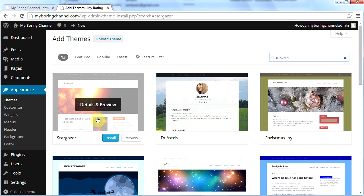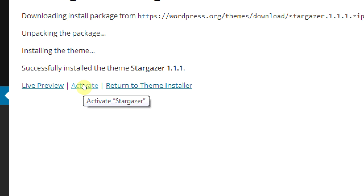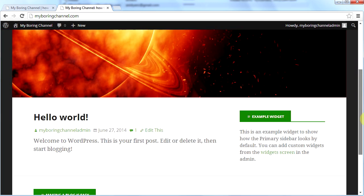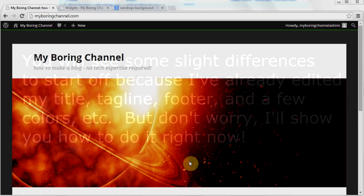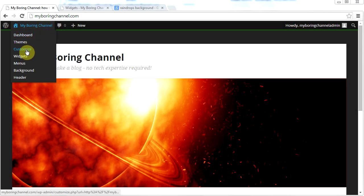So let's hover over the theme and click Install. Okay, we've just added this theme to the 3 default themes that were included with WordPress. I'm going to click Activate now. Now I'm going to go back up here and look at my site. So here's the theme, and I have now installed my first theme on my new website. Now let's go ahead and customize this a little bit. Hover over your site name up here, and then click on Customize.